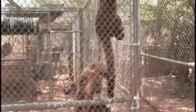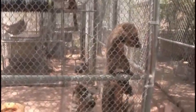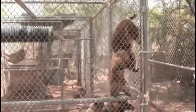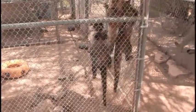These are coatis, and they're actually a native animal down in southeastern Arizona. They're related to raccoons, and there's 6 of them in here. All were people's pets illegally. And then the problem is in Arizona, it's not okay to have these animals, but if you go to some other state, it might be perfectly legal to have an exotic animal. So they don't want to be your pets.